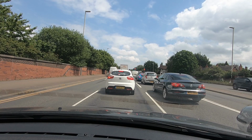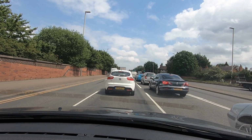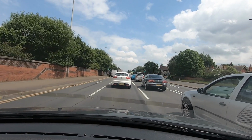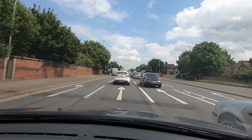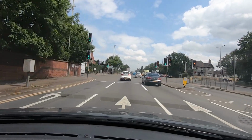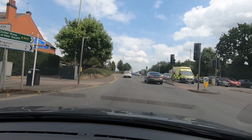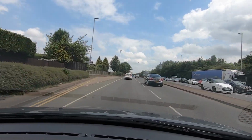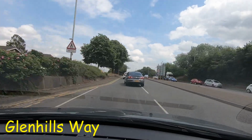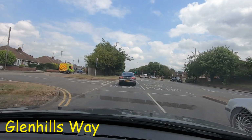Our lights are turning to green, so it looks like we're going to be moving on fairly shortly. And we still have the filter arrow that takes us straight on, so we're fine. And again, you'll notice we've just stayed in the same lane, and it's been very, very easy. We've not had to chop and change around. And now all of these lanes are merging into one.